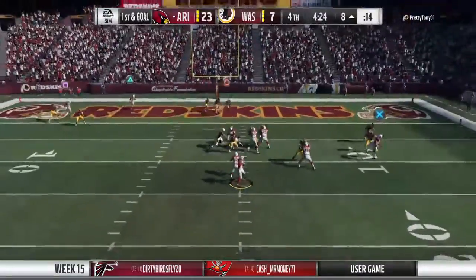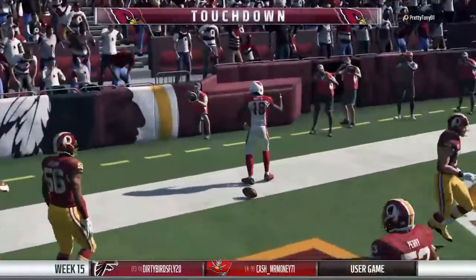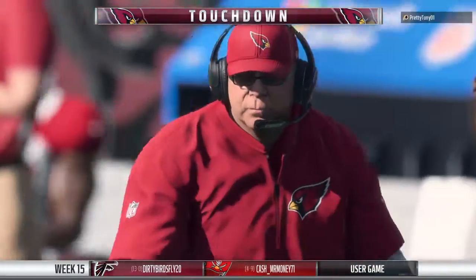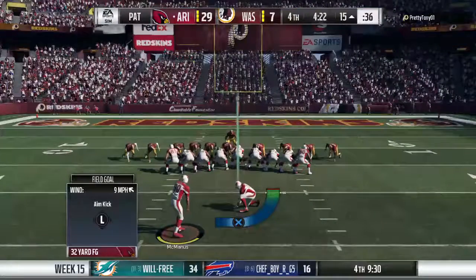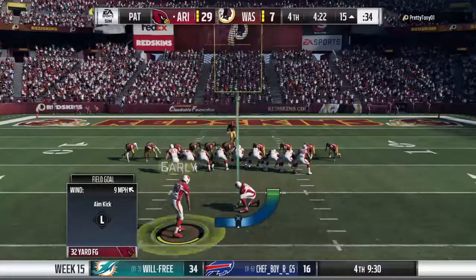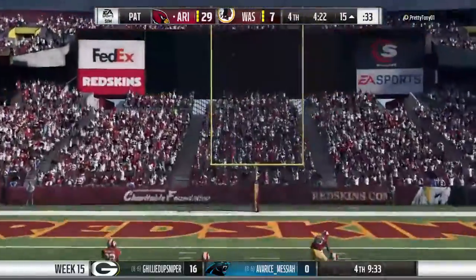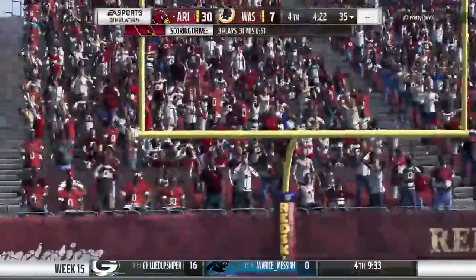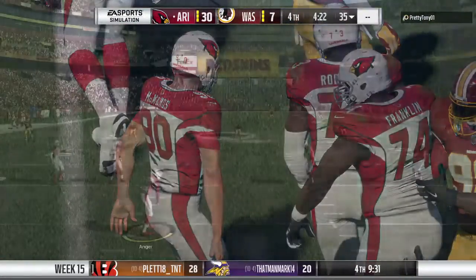They go play action here on 1st down. He's got his man. It's caught in the end zone. Touchdown, Arizona. Jeremy Maclin, his 3rd touchdown now on the year. And the Cardinals turning that interception into a touchdown. And that PAT pushes the lead up to 23 now.